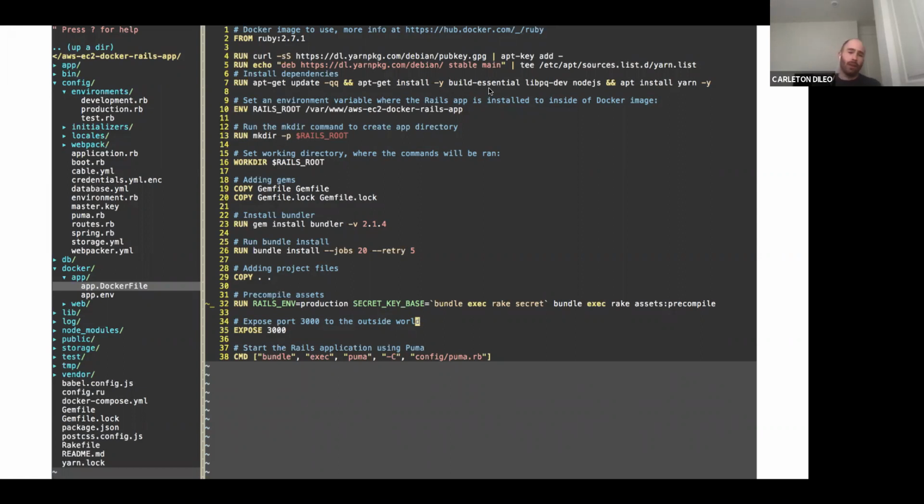The other important command is the ENV. This is going to set environment variables specific to when we are setting up our environment. And down here, you can see some stuff that looks a little bit more familiar. We're installing Bundler. We're doing a bundle install. We're copying the project files, and we're doing a precompile. And finally, this is very important.